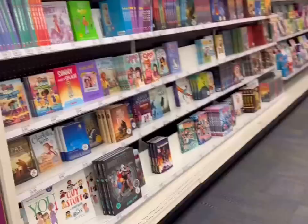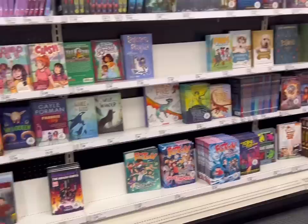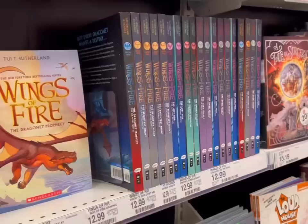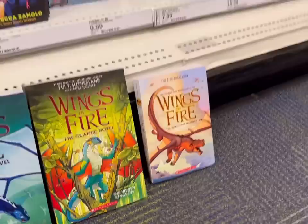Zoe is one of my kids who loves reading and she wants books, but I feel like she's read all of these. So this is going to be tricky. Okay, this I've not seen before. Wings of Fire. That's totally something she would like. And it's a series. She loves series. Okay, I'm going to go with the coloring book, the first three books in the comic series, and then the novel. She loves imagining, so I'll grab one of those.